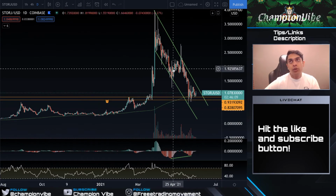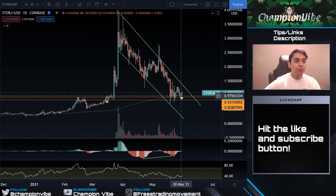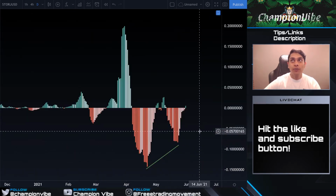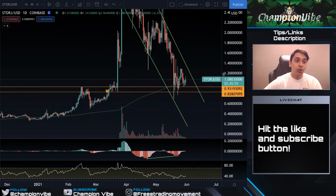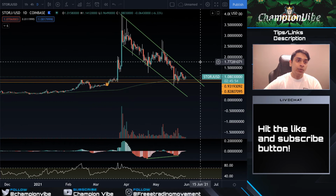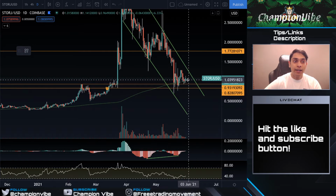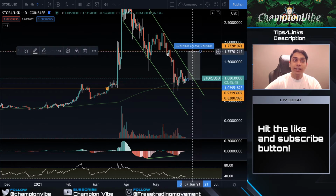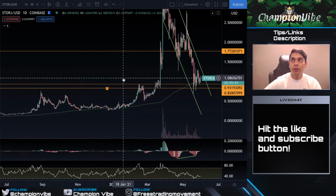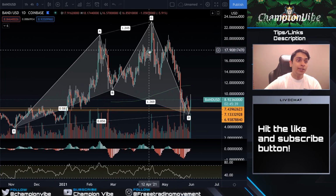Storage A, pretty much the same thing as the last chart. Back tested a previous resistance as a support. It's holding the 200-day moving average. Classic bullish divergence is now confirmed on the daily. As long as it holds 93 cents, this looks pretty strong as well. Next resistance is probably like $1.77. So if it just holds above 93 cents, in time it could make a 70% move to go test 1.77. There's just not that much resistance until then if we zoom out. So that's Storage. Moving on, we have Band USD.